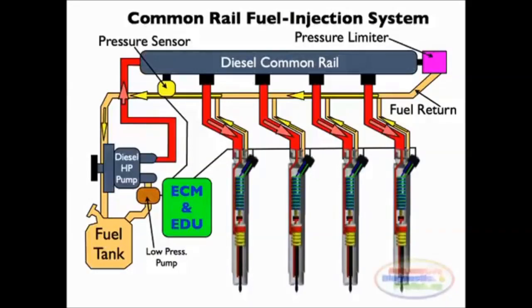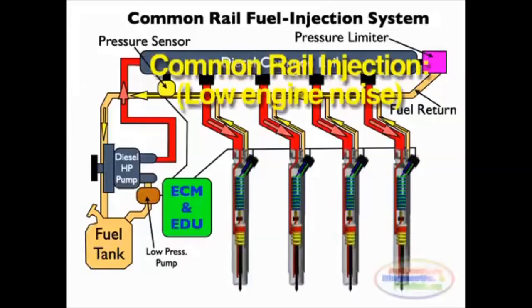Common rail engines require very short or no heating up time at all. They produce lower engine noise and emissions than older systems.